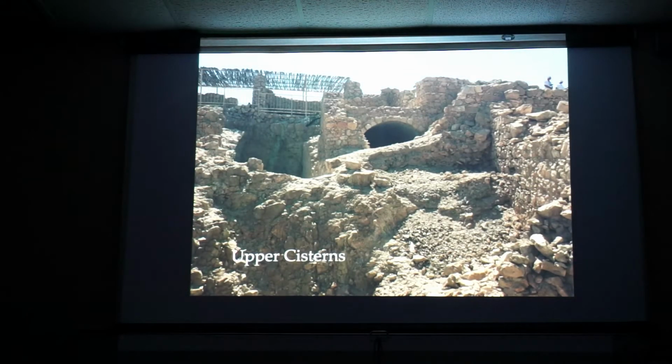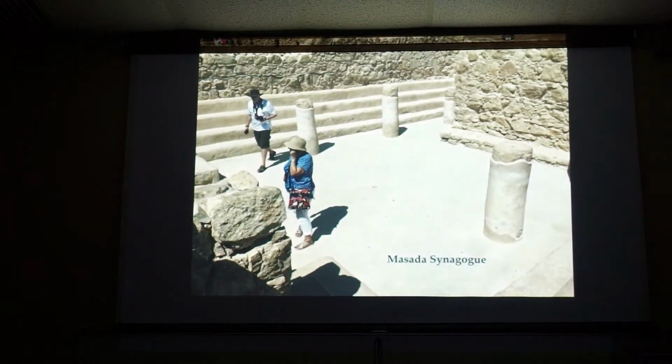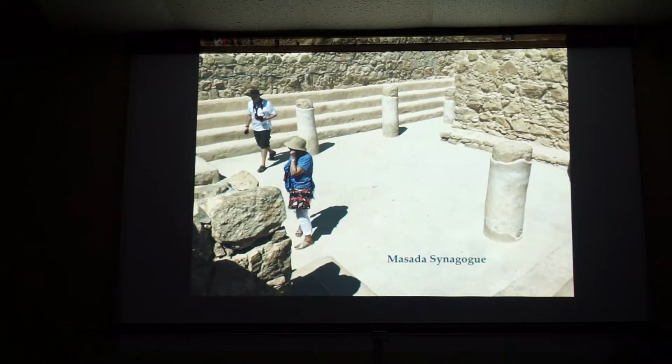Here's the upper cistern. Here's one right here, and here's the entrance into another one. All of them were covered. They were all underneath the main living area of Masada. Here's the Masada synagogue. Here's Masada, and here's the northern end where the palace is. The synagogue would have been located right over here on the northwest end of it.